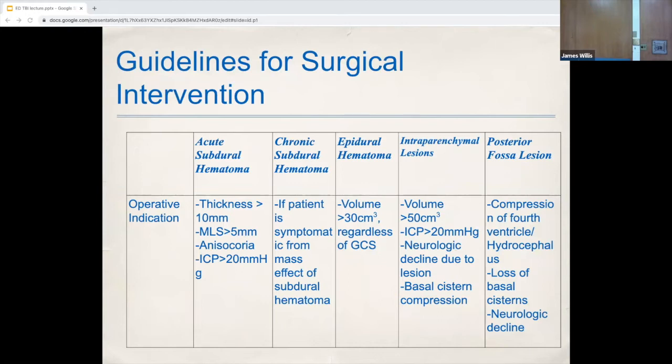So for acute subdural hematomas, 1 centimeter or 5 millimeters of midline shift, and for epidural hematomas, a volume of about 30 cubic centimeters. The only one that people really hold hard and fast to is epidural hematomas. The other one has been based a lot on neurologic exam, especially in your older patients. They can easily tolerate a centimeter subdural hematoma and be asymptomatic from it, and then there's more risk with surgery than actually just letting them sit on it.